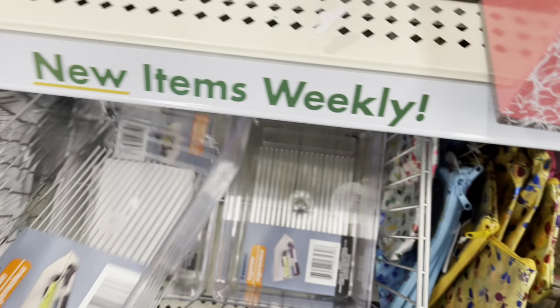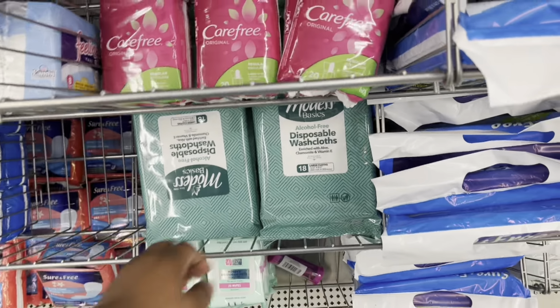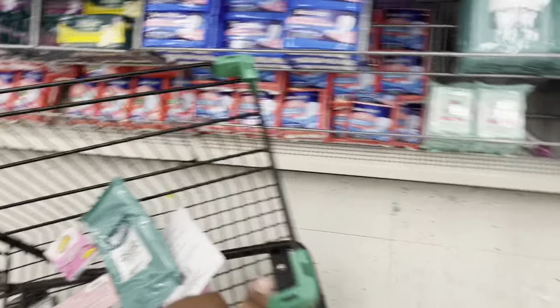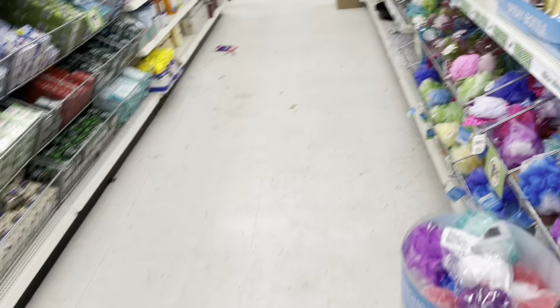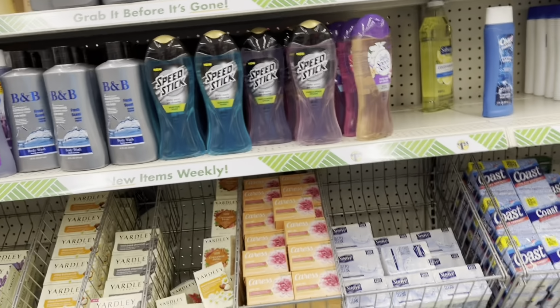These organizers? Oh, I got some plans for these. They have this 18 count of Modest disposable washcloths. So I'm going to add that to my cart. Guys, I really should not be shopping like this. But I don't think I got anything that's unnecessary so far. Well, maybe the walnuts, but hey, I need a snack while I'm shopping. That's my excuse. I need a snack while I'm shopping.